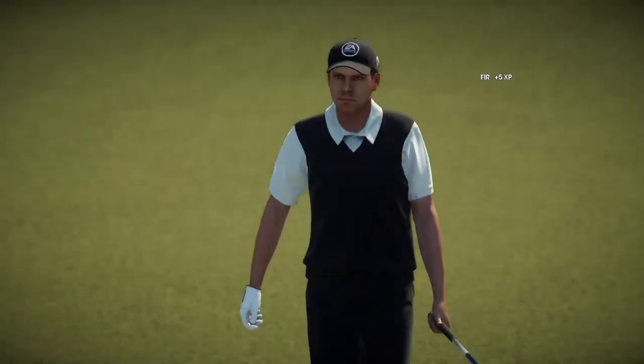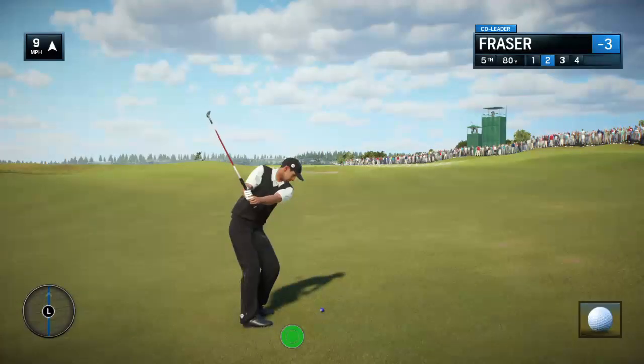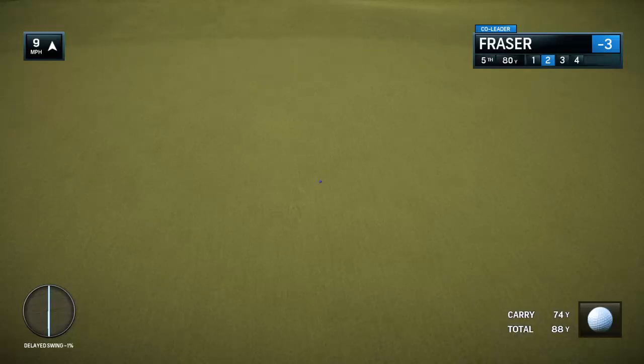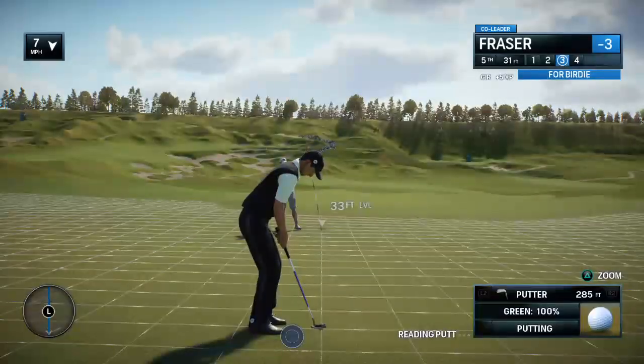Excellent drive, Frank, right where you want to be. Now the approach shot here at the fifth hole at Chambers Bay, and how difficult is this? Well, it looks straightforward, but the second shot, once again, just semi-blind. You've got to be very aware of that little central bunker that's just short of the green, because you're either going to have to go over it or around it.